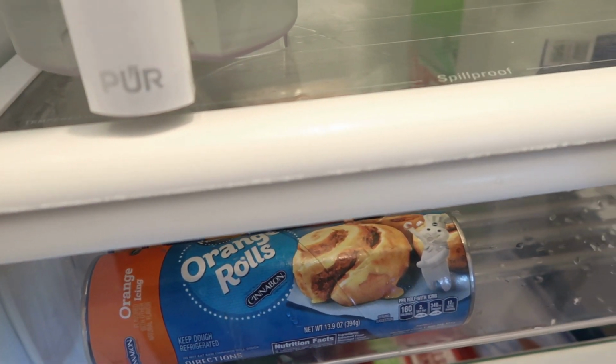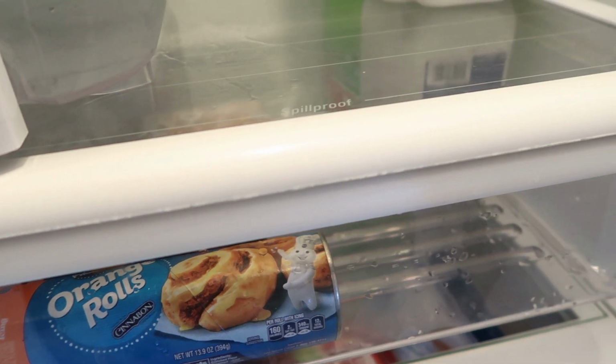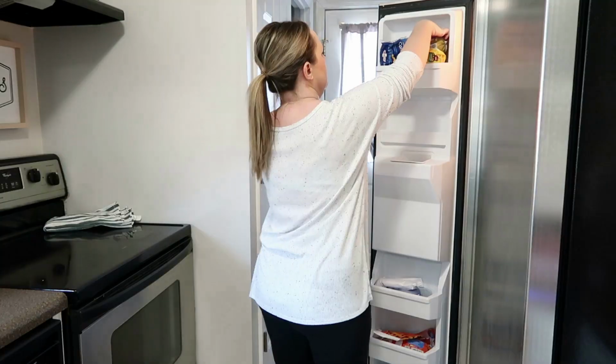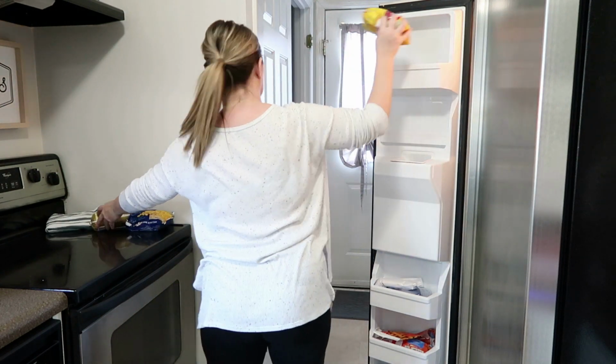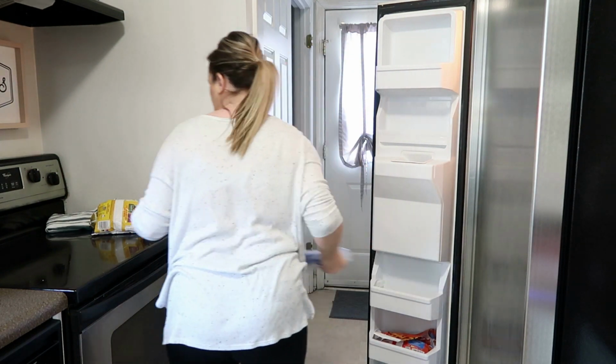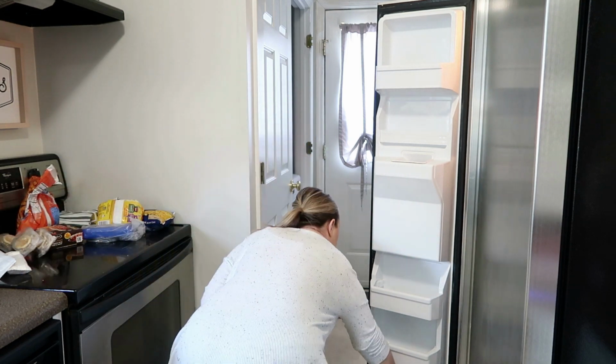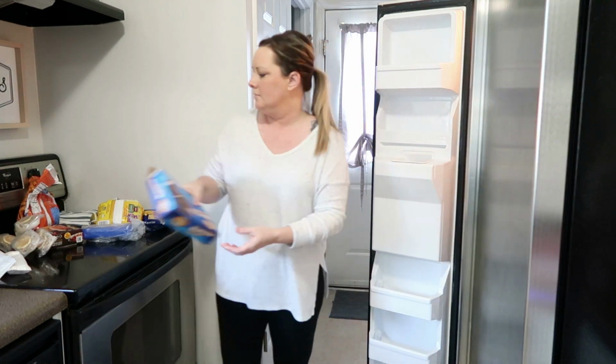Everything in here is nice and clean. I've got tons of space for anything extra that we may need. And now I'm going to go ahead and tackle my freezer. You guys, this is one thing that I hate to do, clean out my refrigerator and my freezer, but it had to be done. So I'm glad you guys are here with me for the moral support.